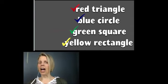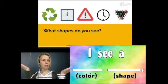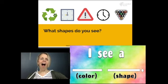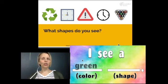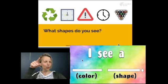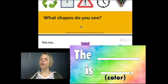Okay, Ariel, I have a game now. And my game, what shapes do you see? What do you see? I see a green triangle. Very good. What do you see? Excellent job. Very good. Okay.